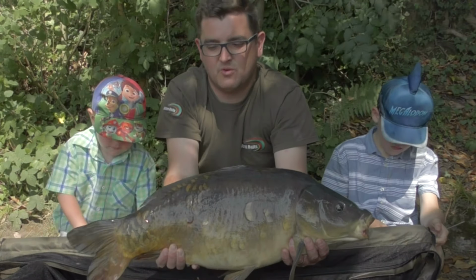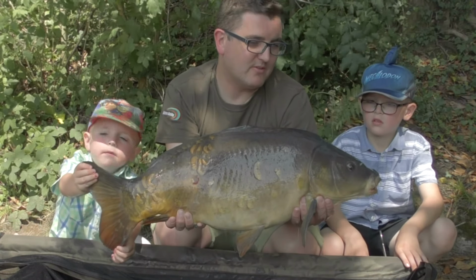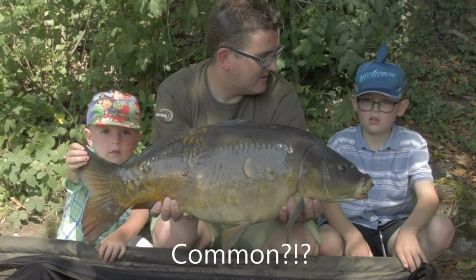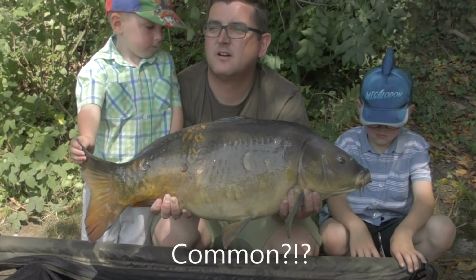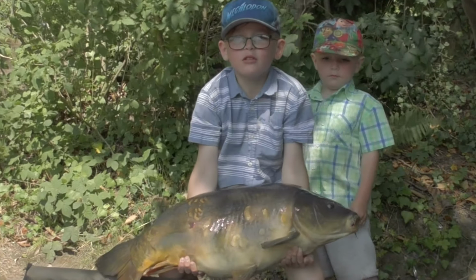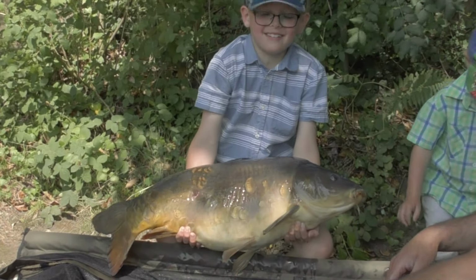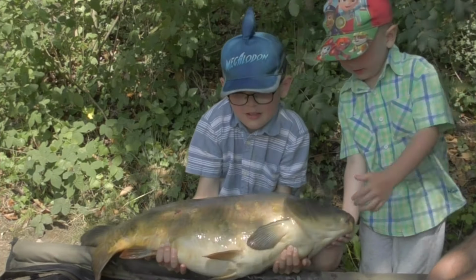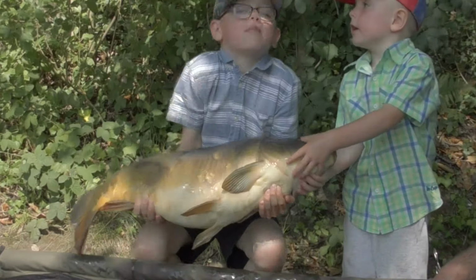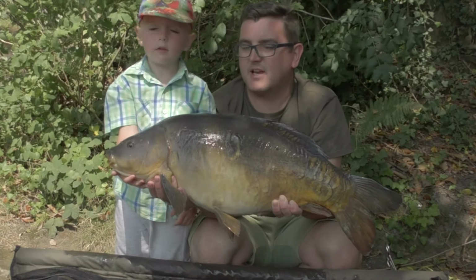So the boys have brought me breakfast, and literally as they've turned up, we've had the sixth run of the session. A lovely fish. Why are you sulking? It's a mirror. It's a starburst scale mirror. Really heavy as well. I caught it on an MB1 wafter. Right, here we go. And here's the other side of this starburst scale mirror.